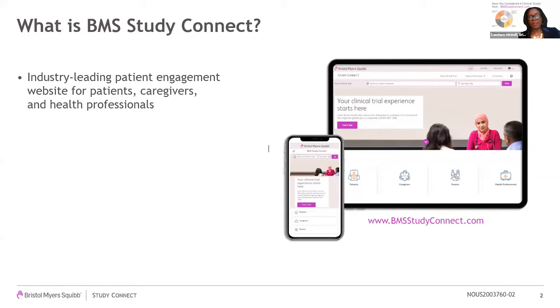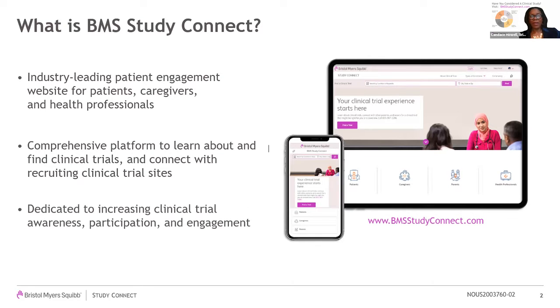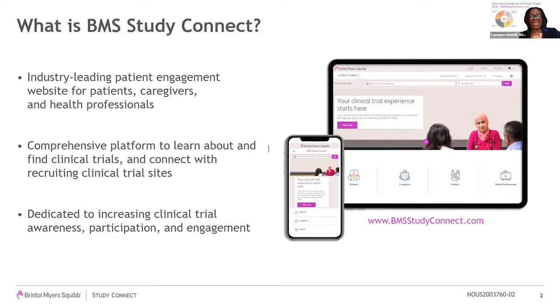Now, what is Study Connect? It is a leading patient engagement website for patients, caregivers, and health professionals. The comprehensive platform helps patients to learn about clinical trial research and find clinical trials in their community. I will share how Study Connect is dedicated to increasing clinical trial awareness, participation, and patient engagement. On the side, you will see the home page for the US site for Study Connect. Very inclusive, very engaging, easy to read. And again, this is because we receive feedback from patients like you.